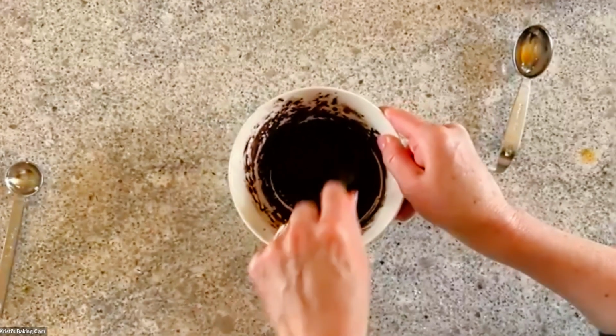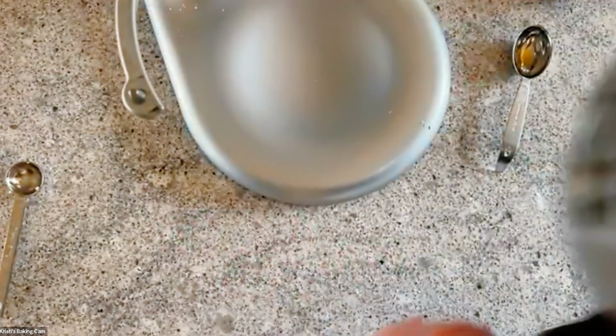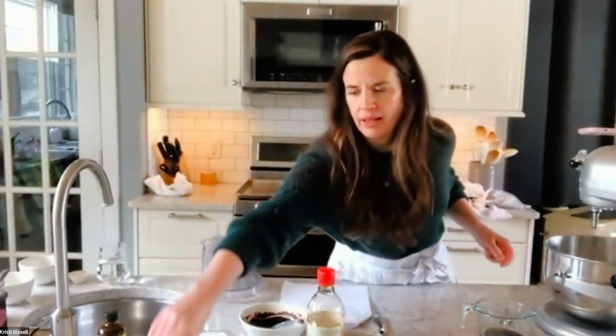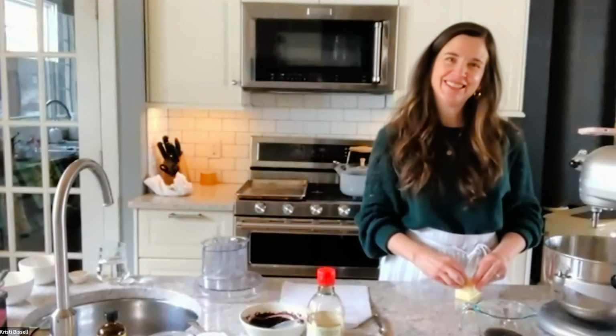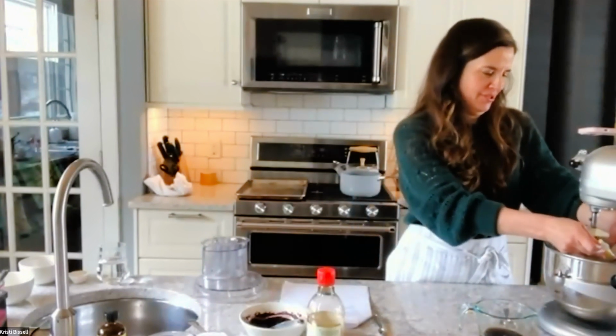And if you're mixing by hand, that is totally fine. I'm going to use my mixer for this. So I have a clean bowl. I'm going to set that little cocoa mixture aside, grab my mixer, clean bowl. And we're going to do that same cream. But again, I've got my half cup butter. Do we remember how many tablespoons are in this? That would be 8. I paid attention. That's right. You know your math.